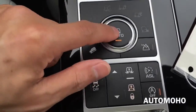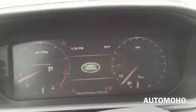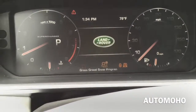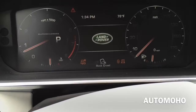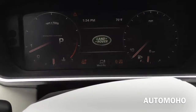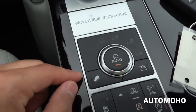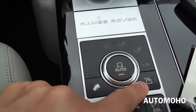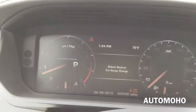And down here you have your different driving modes. You can just push it up and the knob will raise up, and then you can turn it to switch to different driving modes. There you have your mud and ruts, sand, rock. Different driving modes so that you can tackle all terrain. There you have the selected neutral for the Range Rover. And here's the hill descent control.